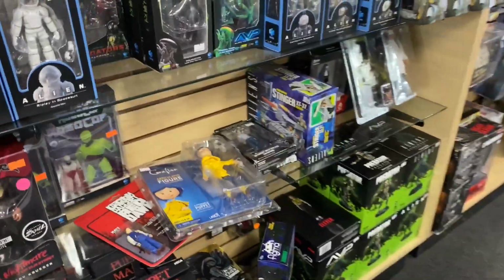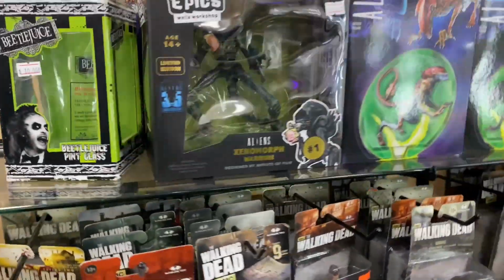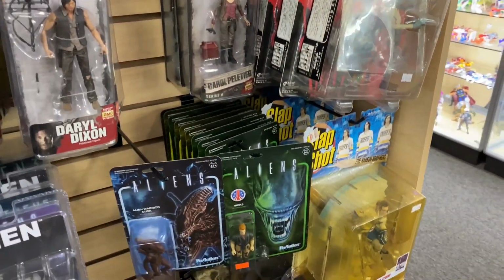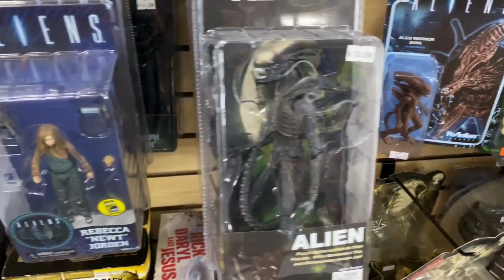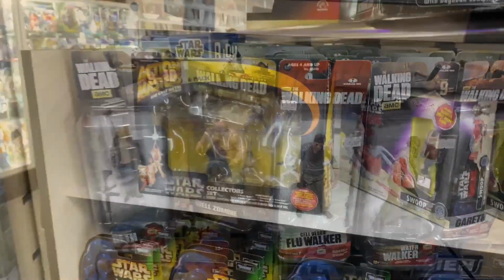They're not a priority. But here we have more Alien figures. They made so many of them. Predators as well. Got a couple of Walking Dead action figures here. Slapshot. This is a funny movie if you haven't seen it. Those triplets, those brothers, man, they go hard on the hockey ice.